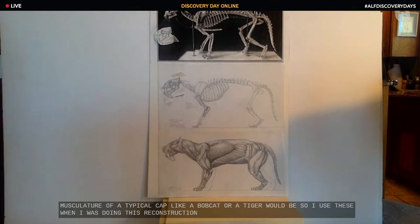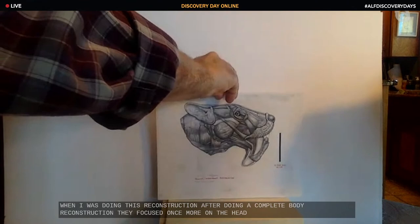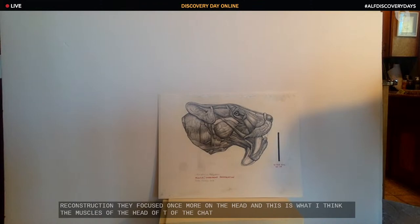After doing a complete body reconstruction, I focused once more on the head. And this is what I think the muscles of the head of the Chadron saber tooth would have looked like. In this case, I was much more confident of the appearance of some of the smaller muscles, so I went ahead and did that.